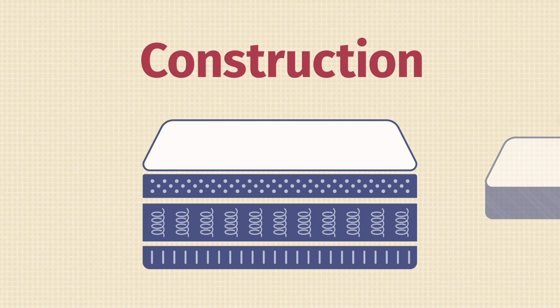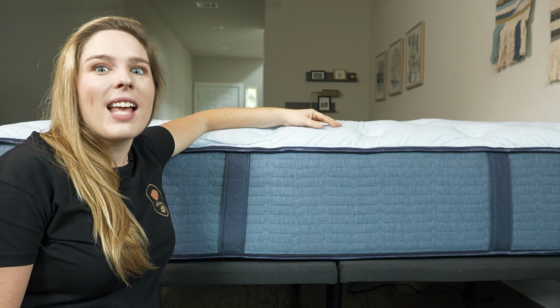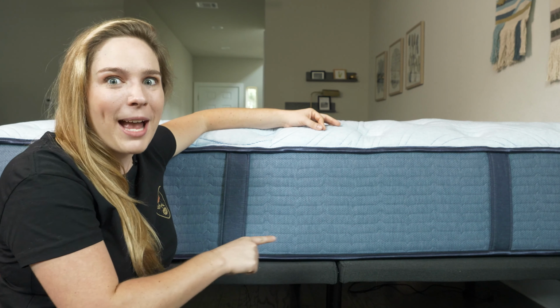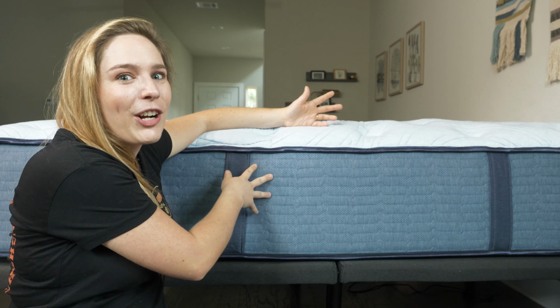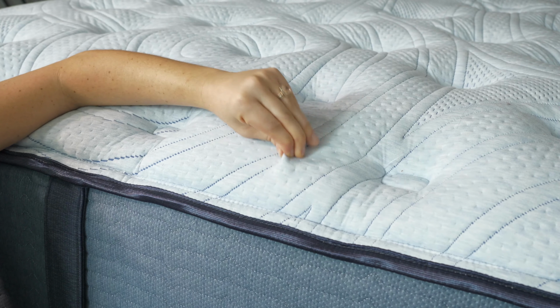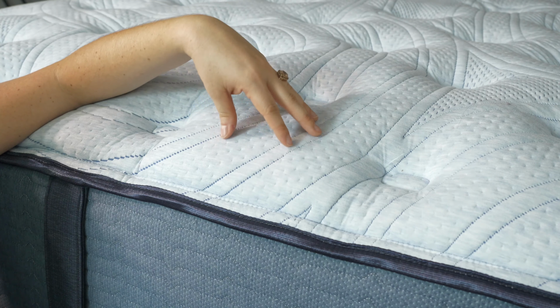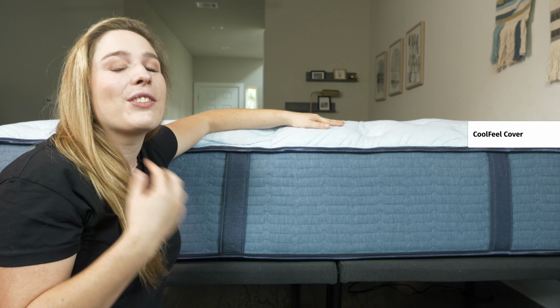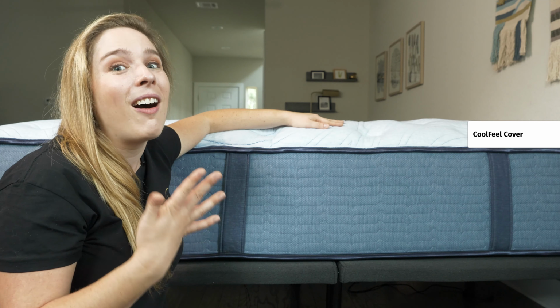But to really understand how it works, we're going to need to take a close look at its construction. This mattress is 15 inches tall, which is actually 3 inches taller than the extra firm model of the same mattress. So now I'm going to talk about the construction, starting at the cover, going down. So first you'll find the Cool Feel cover at the top. It has a nice soft plushness which creates wonderful pressure relief, and it features phase change material. This helps the top of the mattress stay cool all night long.